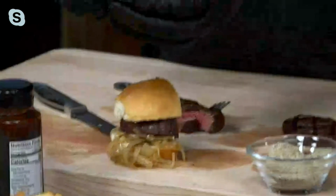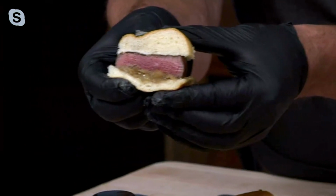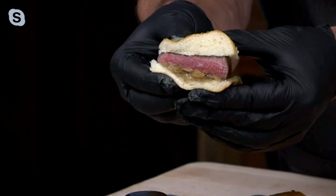That's a pretty awesome way, and caramelized onions. Yep. Yeah, look how. Don't mind if I do. Get a slider roll, little filet mignon sandwiches. Yeah. I mean, when else can you put filet mignon as a slider?